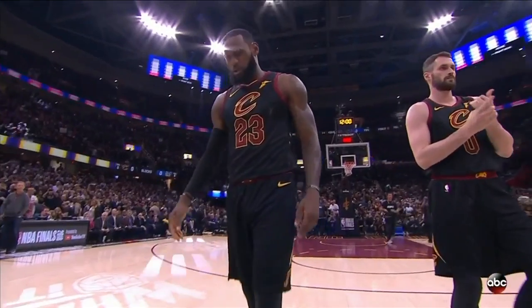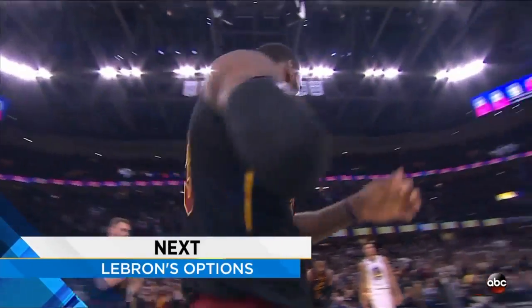I better. LeBron James will become a free agent after he declined his $35 million contract option with the Cavs. A look at the four-time MVP's options that he has coming up next in sports.